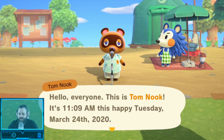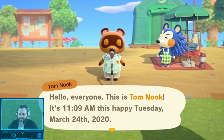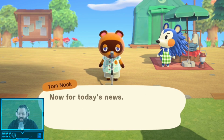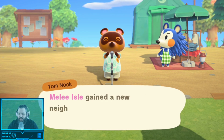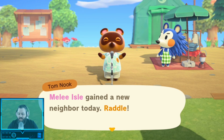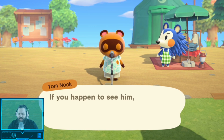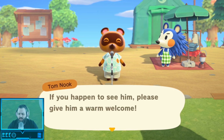This is Tom Nook. It's 11:09 a.m. this happy Tuesday, March 24th, 2020. Now for today's news. Melee Island gained a new neighbor today. Rattle. If you happen to see him, please give him a warm welcome.